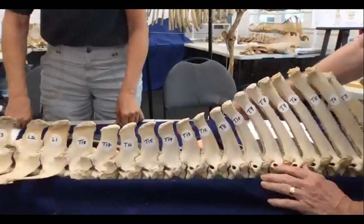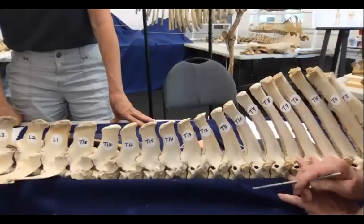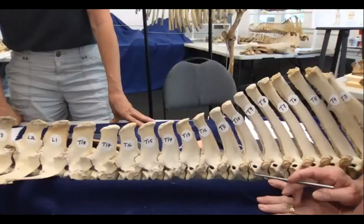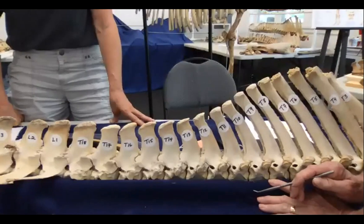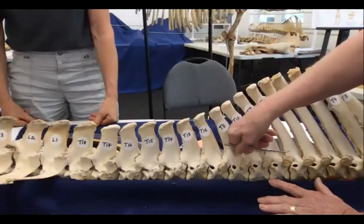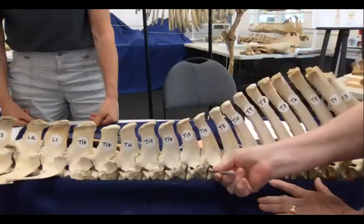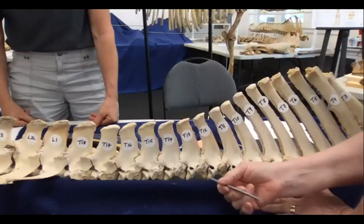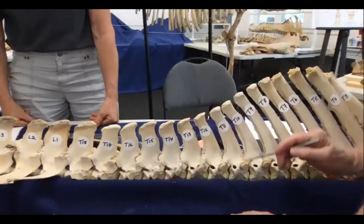Okay, those are your foramen. These are called intervertebral foramen, so in between the vertebrae. And a foramen is a hole or a canal. So the spinal cord passes through the vertebral body, and through these areas come the peripheral nerves that go out and down to the various parts of the body.